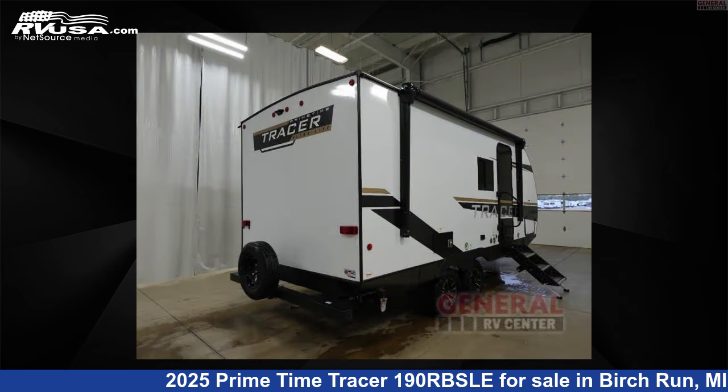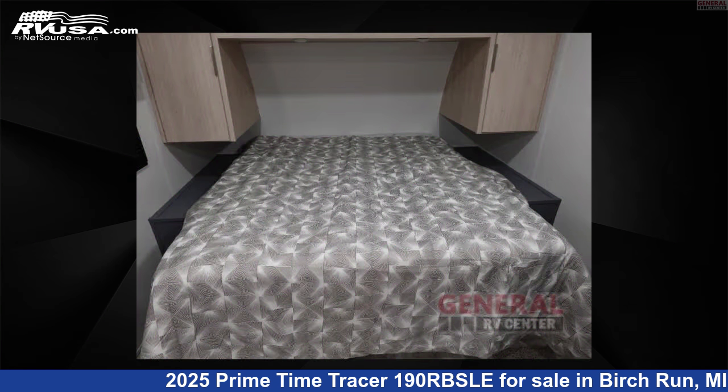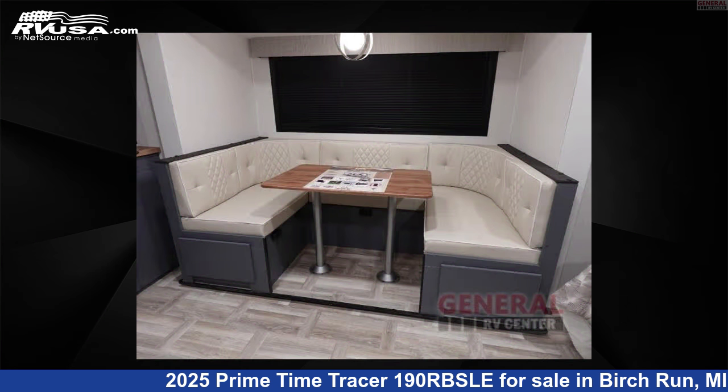This new Primetime is 22 feet 0 inches in length and features sleeps 4, slide-out, and 42 gallons fresh water capacity. The floor plan layout of this travel trailer features front bedroom, rear bath, U-shaped dinette.